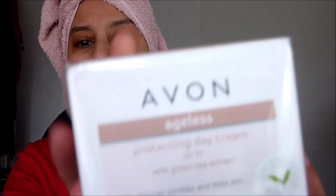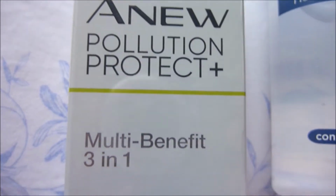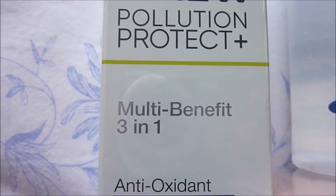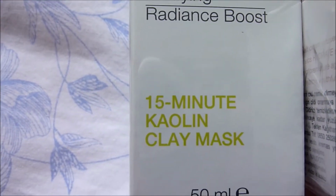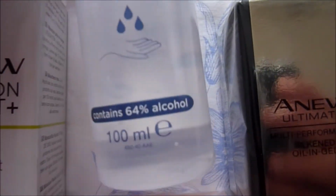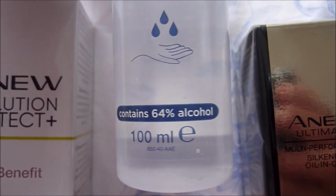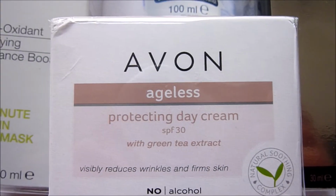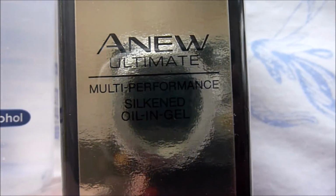The total Avon haul today was about £37. That's including the free delivery as well. So if your order is over £20, your items will be delivered to your door free of charge. And you also get free hand gel as well. The delivery is, I think, up to 5 working days. Mine only took 2 working days. I got mine pretty quick, so I'm pretty impressed with that.